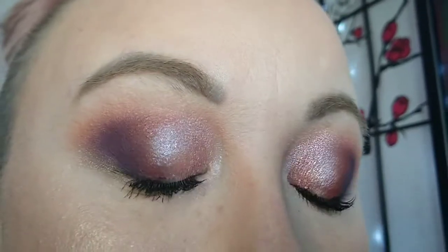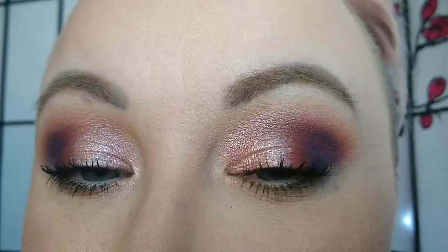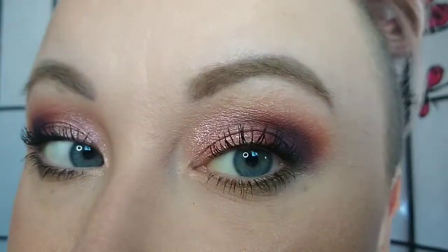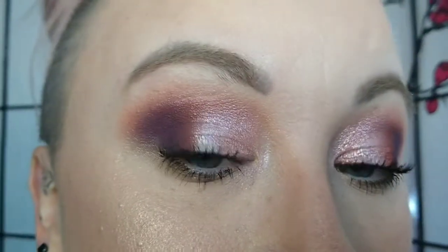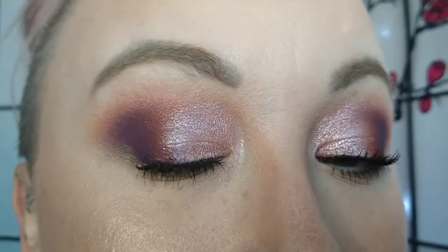Okie doke, here's an up close on how the eyes look. Again, like I always say in my videos, I don't take forever to blend out my eyeshadow. I just do it how I want to do it. And this turned out very pretty, in my opinion. I like it. Tell me what you guys think down below.